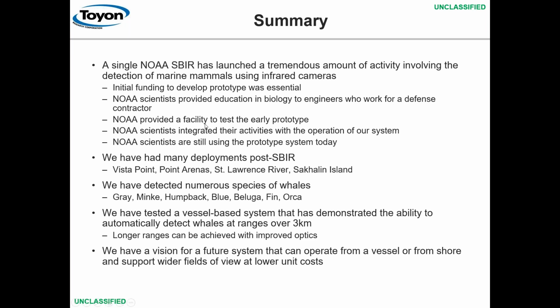We were given access to the facility up at Granite Canyon, and that was a key part of being able to collect a lot of observations in a place where we had power and could collect data for an extended period of time.